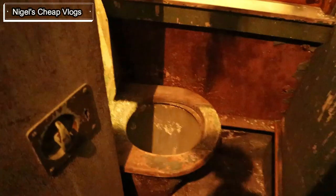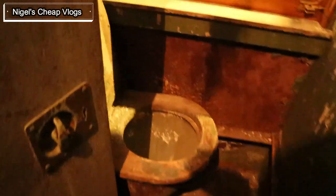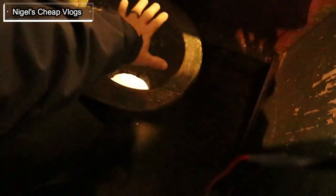Seriously, you must have had a small bum back in 1915. All right, I only have small hands. Let me just get you a benefit. Oh my God, my hand actually goes right across the seat.